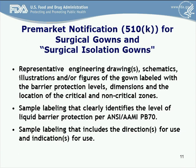Representative engineer drawings should be included with your submission, and the critical and non-critical zones as well as the seams should be identified. Additionally, sample labeling should clearly identify the level of the liquid barrier protection as per ANSI/AAMI PB70. As mentioned previously, claims such as prevents strike-through, highest fluid protection, impervious, fluid-proof, fluid-resistant, highest level of protection, and impermeable are no longer cleared by FDA. Please be sure to include sample labeling that also includes the directions for use and indications for use.